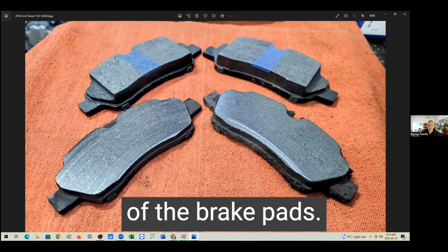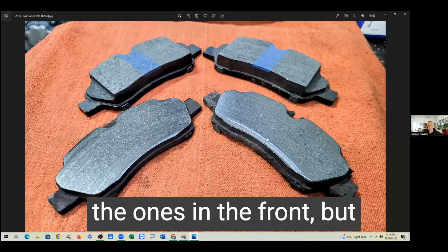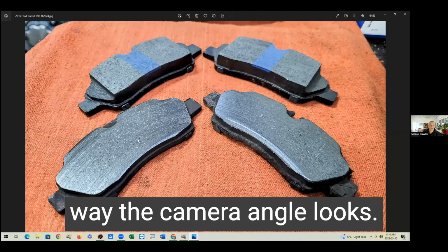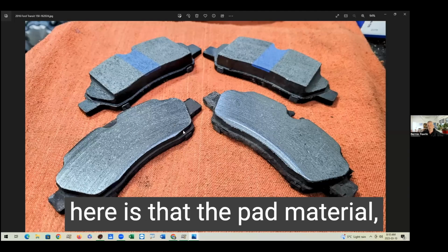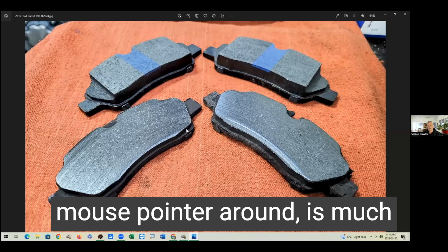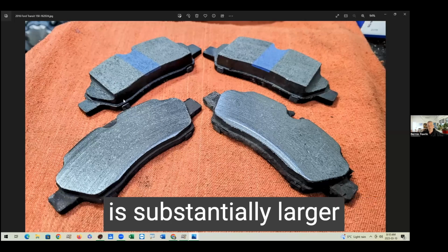There's our view of the brake pads. Now, this is kind of interesting. The pads in the rear, the new ones look a lot smaller than the ones in the front, but it's just a bit of a trick of the way that the camera angle looks. They're actually the same size. But the one thing you can notice here is that the pad material, which again, I'm moving my mouse pointer around, is much thinner here than the new pads. You can see this is substantially larger amount of material.